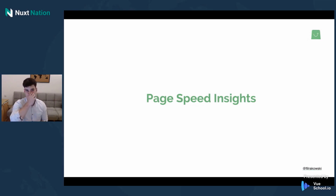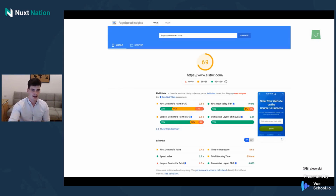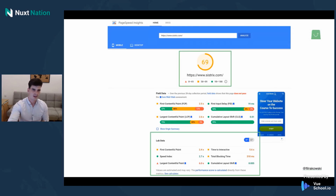So PageSpeed Insights. PageSpeed Insights is a performance measurement tool that runs the Lighthouse performance audit on your website, but also shows you its field data collected from the Chrome user report. So we are having both lab data and field data in the same report. And it's essentially an audit tool that gives you all the required information to determine if your website is performing good or bad. And lab data is like the Lighthouse score itself. And it's the one that Lighthouse score is being calculated from.